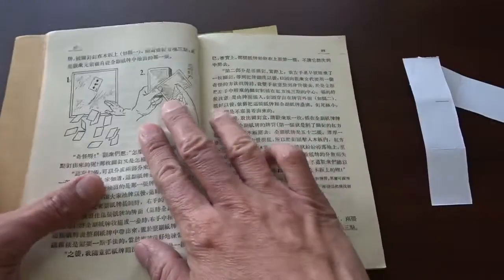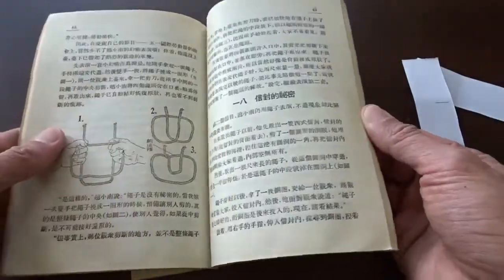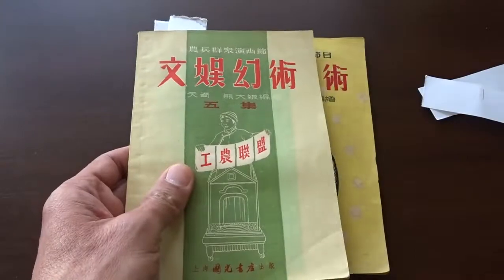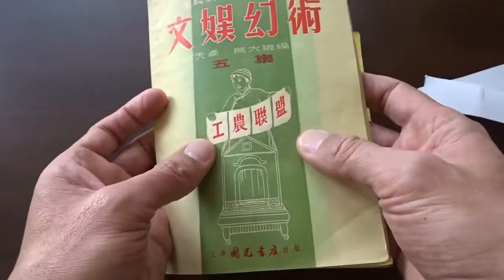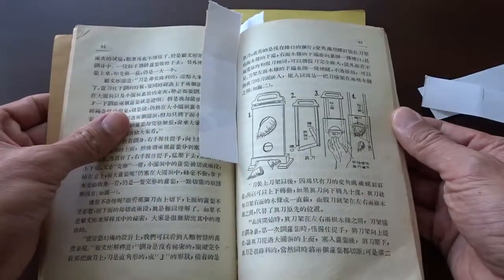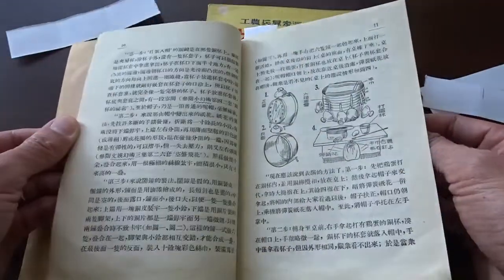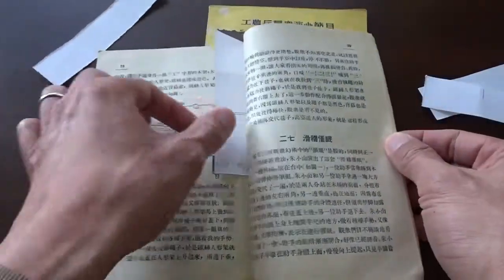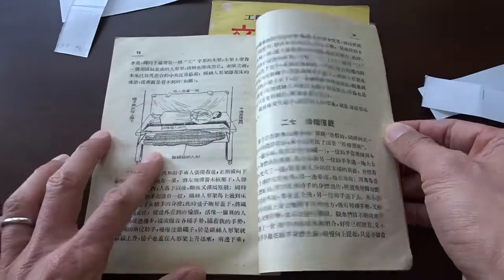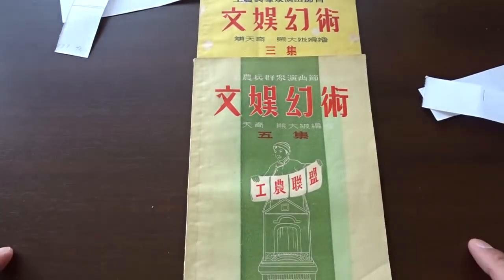And here is the trick with the card throwing on the glass window. And there are some small tricks and rope tricks. The next one looks like more illusion stuff, and you can see the cover. There's a big box here, and there's a chopper, an arm chopper. It's also box stuff. And here is a big illusion, making someone disappear. Okay, these are number 3 and number 5, and the others are still missing.